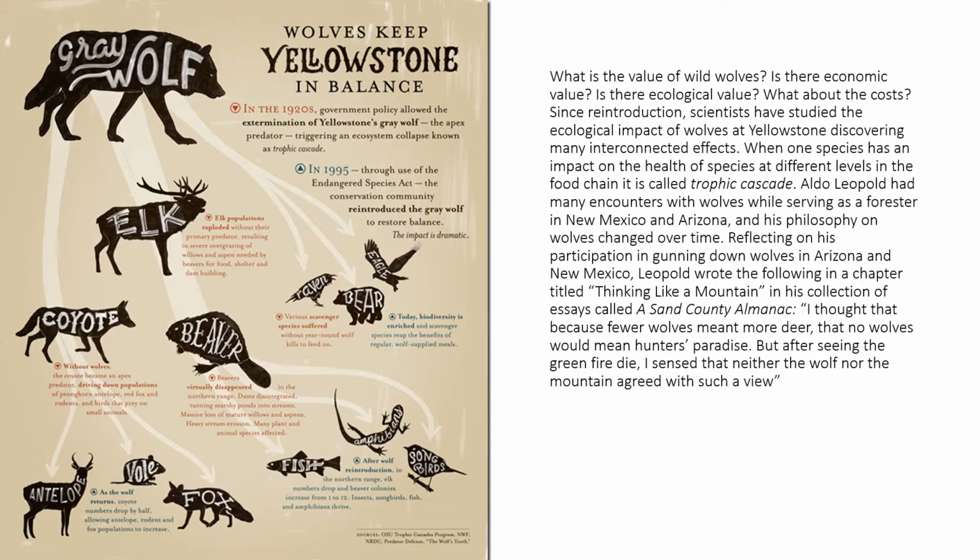So when it comes to the impact that the wolves have had on the ecosystem, there's this theory which is referred to as trophic cascade. Trophic levels are the levels of the food chain, and wolves are apex predators. They're at the top of the food chain.